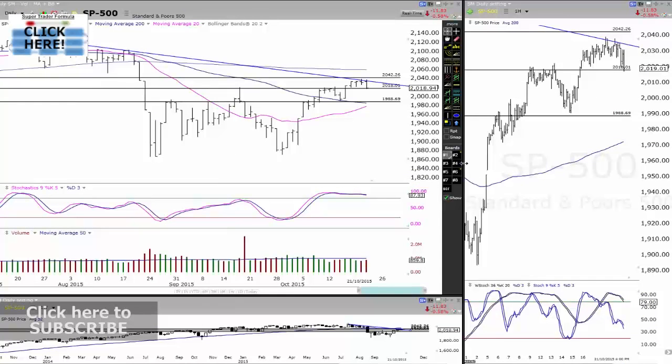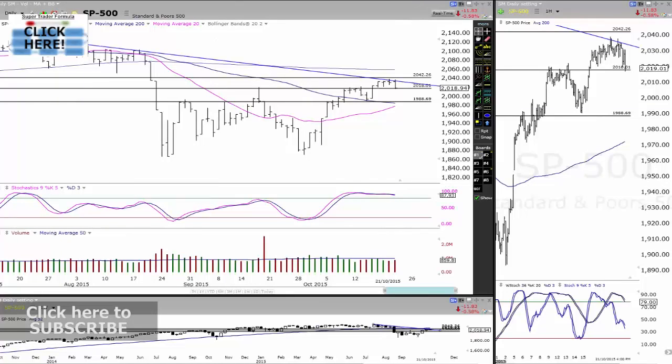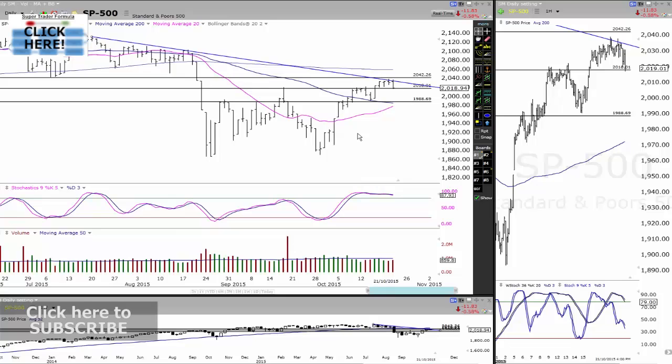I can see more downside to come out of this, but we are at this level of support now. It's exactly what happened last time. It broke up, hit resistance, had 1 or 2 down days, and then bounced straight back up and continued higher. Are we likely to do that again? I don't think so. If it does, it won't last long.